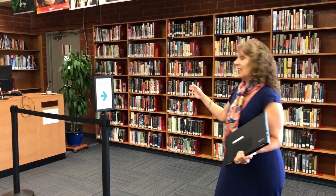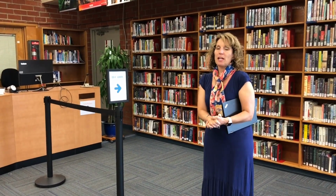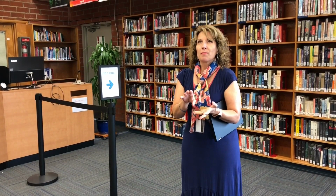All right, so this is the help desk. This is where you come to get help, and if you lose your ID, you'll have to come to this line to get a replacement ID. They're $5. And you have to bring cash for anything that you pay for in the library. There are a couple of things that you need to pay for in the library. One of them is printing, one of them is replacement ID cards, and if you're going to buy earbuds, they're $1 a piece. And we can't take credit cards or your Eagle card. You have to bring cash.